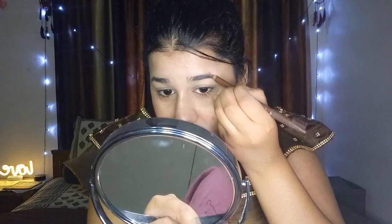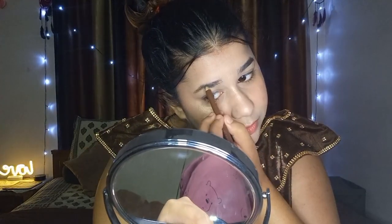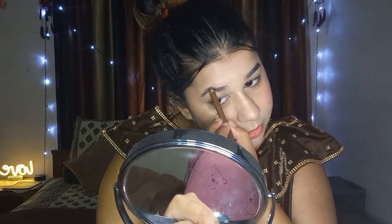Okay, I'm going to do my eyebrows. I prefer having natural eyebrows, so I just fill in the tail a little bit. You don't have to fill your eyebrows if you don't want to. Depends on you, whatever you like. Sometimes I don't fill my eyebrows. We are done with the natural base makeup look.